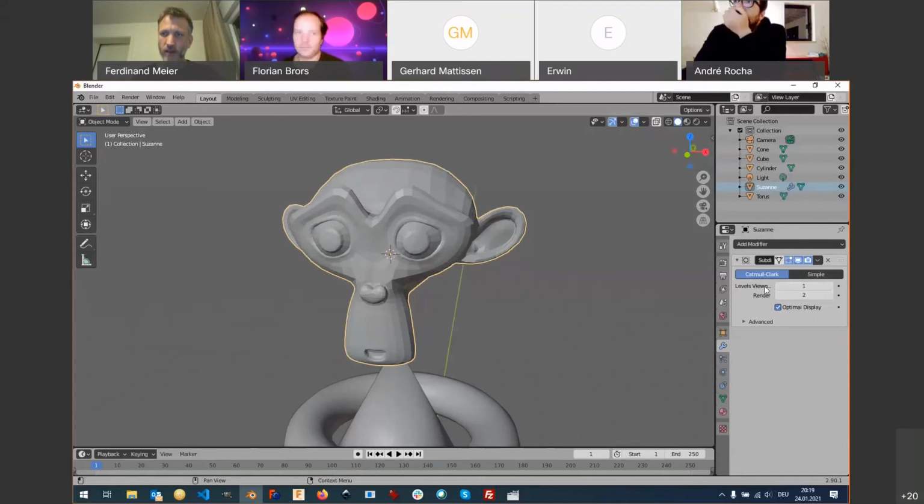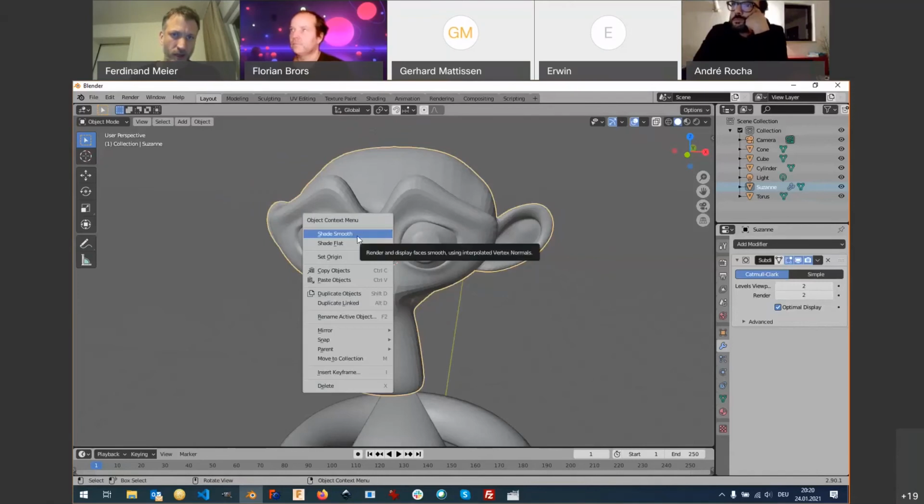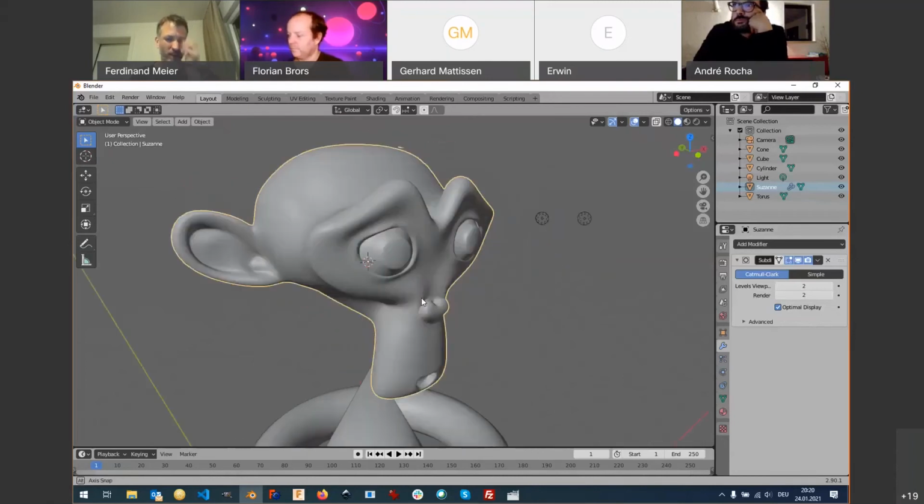And I can change the subdivision level independently for the viewport, so for stuff I see here, and for the render. Many times you want maybe a lower subdivision level for what you see on screen, because the higher you put this number, the slower your computer will get. But for the render, you can put a higher number. It will take longer to render, but it's not as annoying as if your screen is constantly lagging. So let's put maybe 2 in both of them. Now you can see that Suzanne looks a lot smoother already. And if I right click and shade smooth as well, we have a beautiful Suzanne that looks like a baby's bum. Okay.